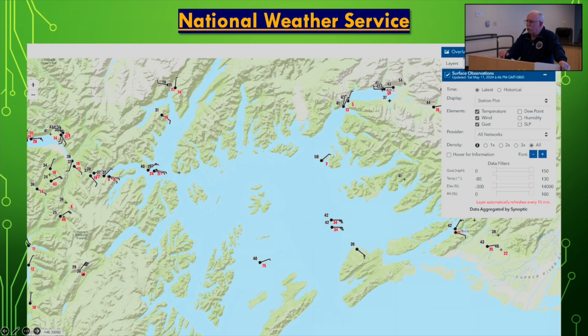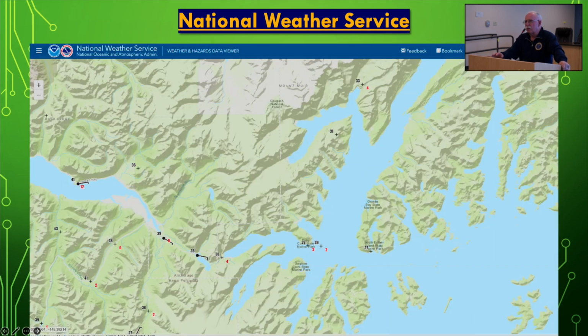National Weather Service puts out a collection of information, actually using some of the data sources that the other organizations have. And that's just an excellent source of information. You can zoom in on this, you can overlay data fields on top of this, you can select what you want to look at.